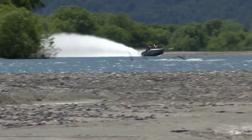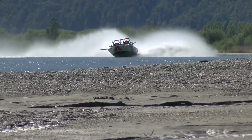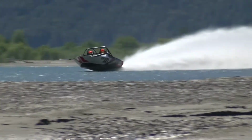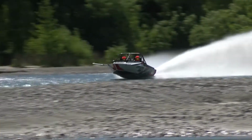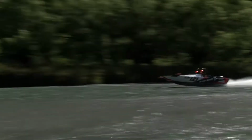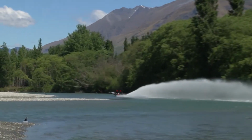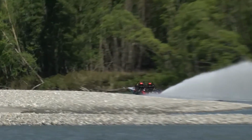We got some pretty good performance out of the boat. It's kind of been a bit of an anomaly. We put it together as a pre-boat and it performed pretty well, with a CFX motor in it previously. We decided to put the bigger CT motor in it and it went real well after that. And we were getting high 90s out of it, straight out of the box.